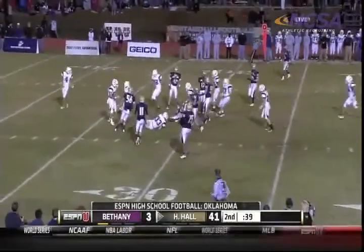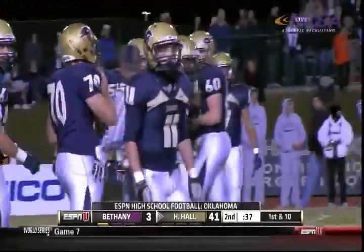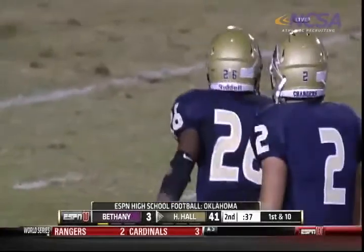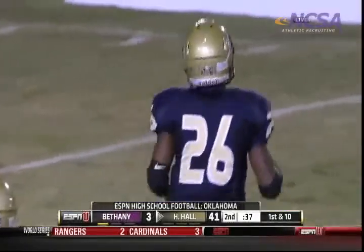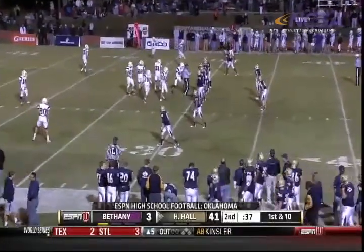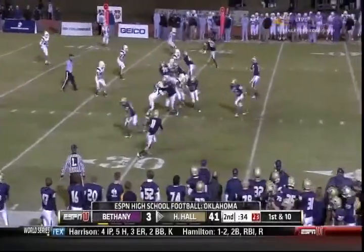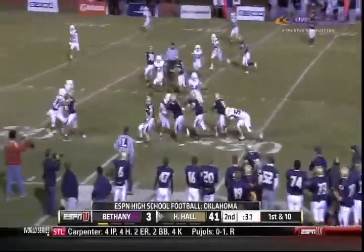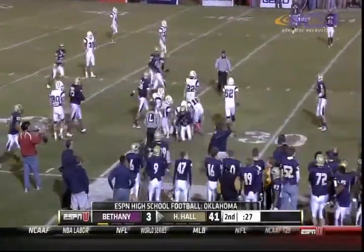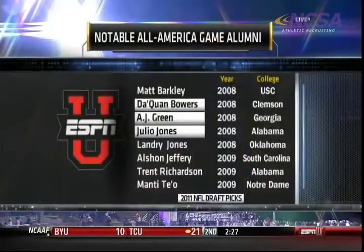Quick pass, a little screen play for Sanders. Has an opening up the middle. And Sanders goes down as he crosses the 30, a 17-yard pickup and a first down. Brady Van Zandt with a tackle. They're going hurry up, no huddle here for Heritage Hall. 37 seconds left here in the first half. No timeouts remaining. Leading 41-3. Heritage Hall has their foot to the pedal, don't they? Cale Courtney. And Courtney gets taken down. The clock will keep on running. You can see them saying, spike the ball, spike the ball.